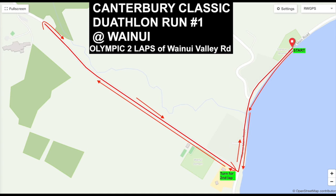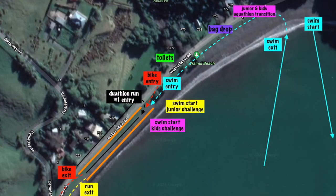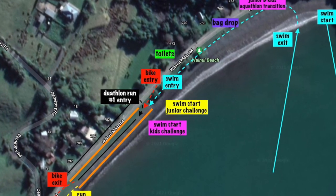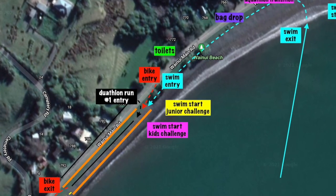When you approach Cemetery Road, which is the left-hand turn you'll be making later on to go up the hill, you'll go through that intersection, keeping on the left-hand side of the road on the grass to the far end of the transition, where you'll be directed to cross the road, and you'll enter the transition area at the same location as the swimmers once they have completed their swim leg. So watch this little clip and it will hopefully make things nice and clear.